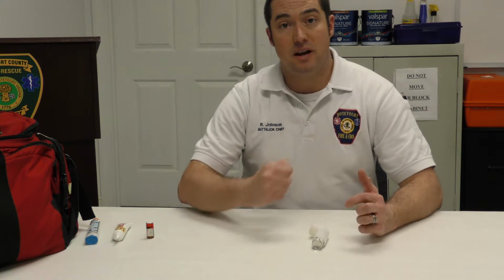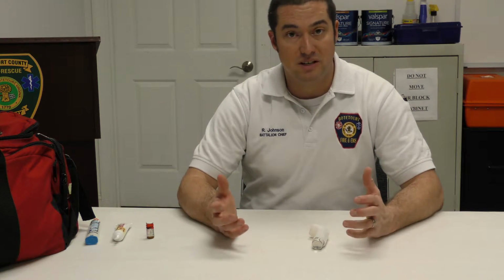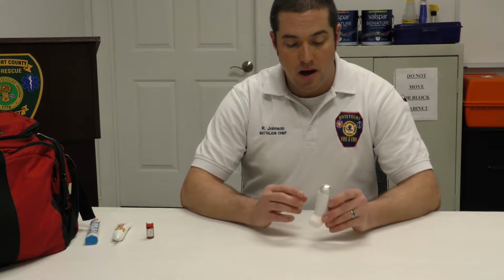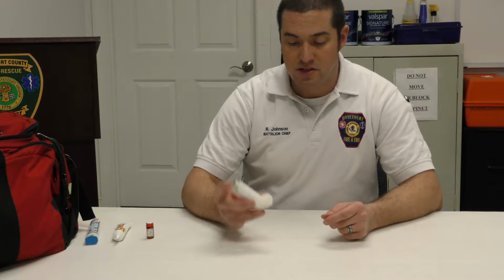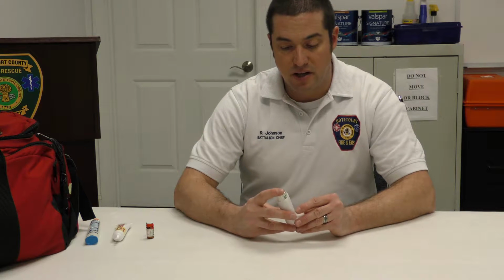When you listen to lung sounds, you very well could hear wheezing, especially expiratory wheezing, which would be signs and symptoms, once again, of an asthma attack or exacerbated COPD. As EMTs, we may be called on to assist a patient with their albuterol or rescue inhaler. If we do that, once again, for testing purposes, we want to call medical control.